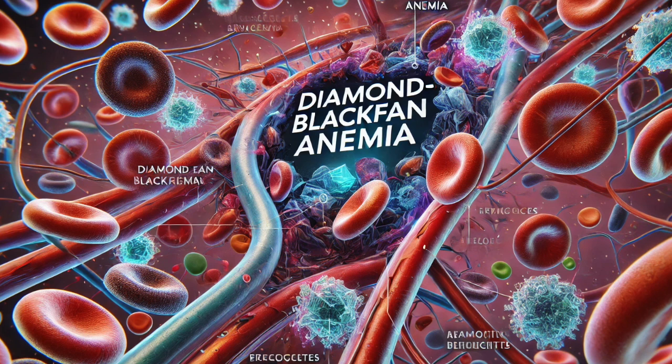Exactly. It's crucial to consider the bigger picture when we're discussing any blood disorder, because sometimes what seems like a simple case of anemia might actually be a symptom of something much more complex and far-reaching. Okay, we've covered a lot of ground, from the basics of red blood cell production to a whole spectrum of conditions that can disrupt this process.